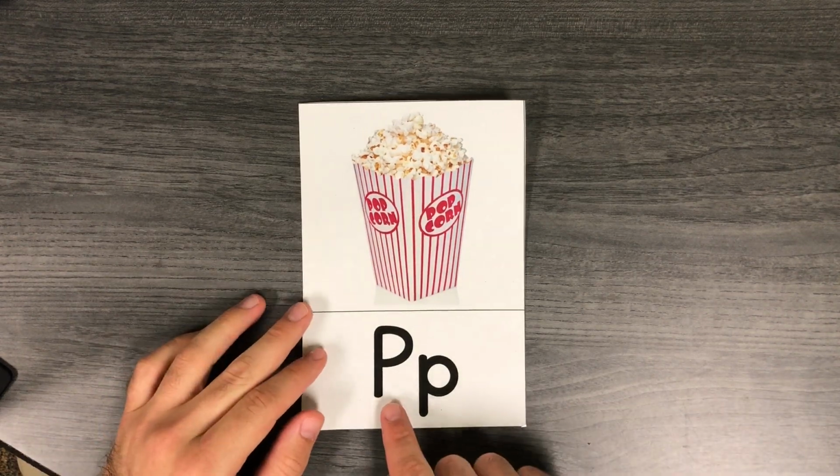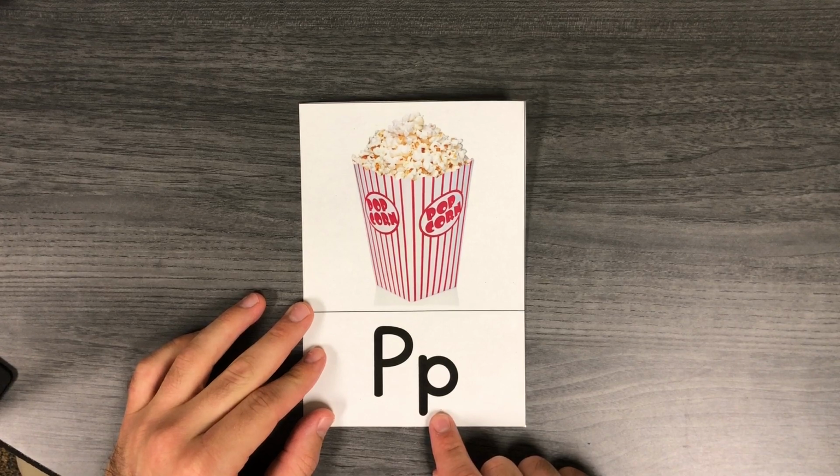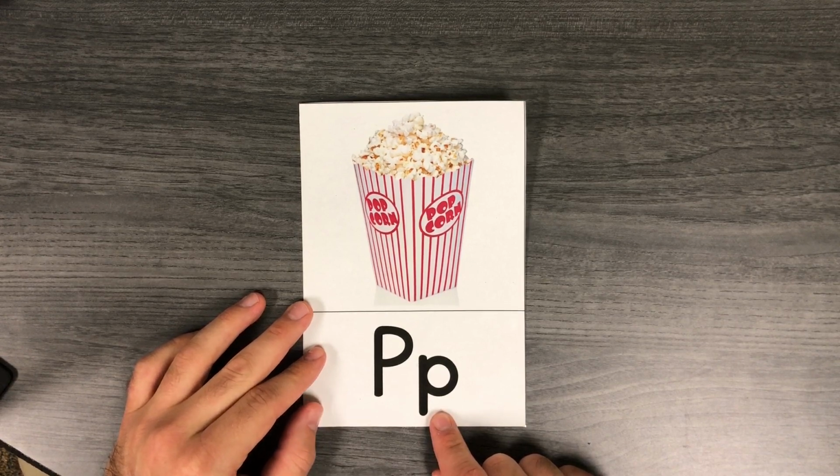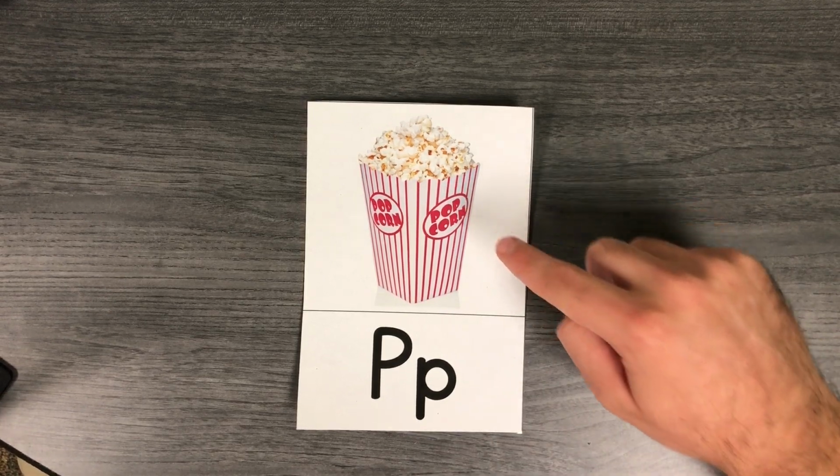Our letter for today is the letter P, uppercase P, lowercase p. P says p, p, like popcorn.